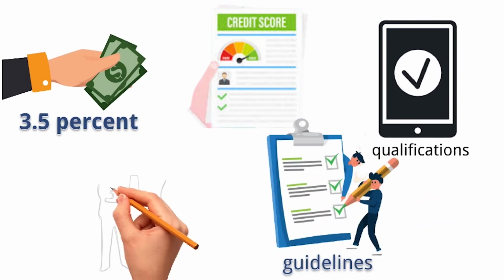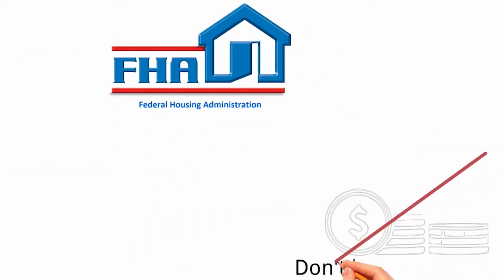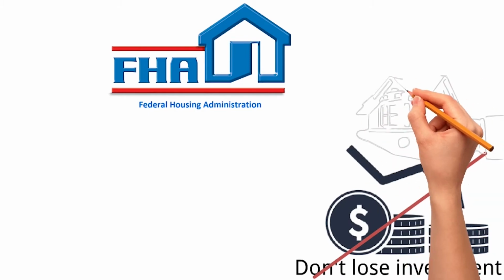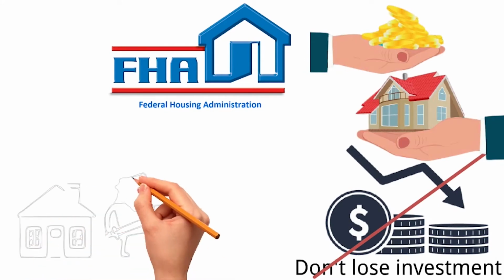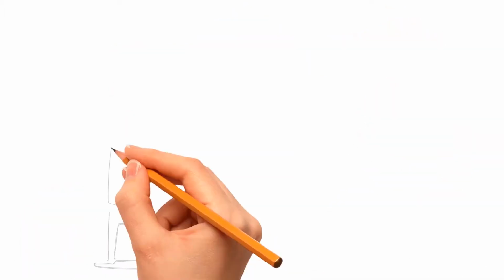Now, since they are providing guidelines that many individuals can meet, the Federal Housing Administration Agency also takes precautionary measures to ensure that they don't lose out on the investment they are making with you. So that means financing with an FHA holds you responsible to pay what is called a mortgage insurance cost. This protects them from losing money in case you are not able to make your mortgage payments and you default on the loan they give you.